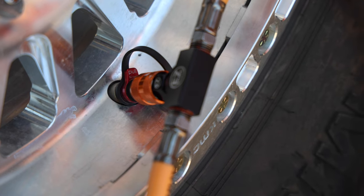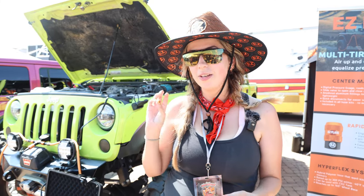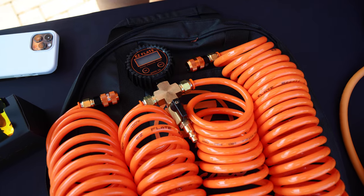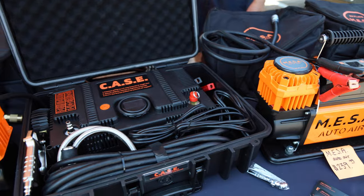And then when you're done, you can hook up to one of our compressors and air up. So it's really fast. I run 40s on my rig and I'm able to air down using a four tire hose kit from 26 PSI to 6 PSI in 6 minutes. And then using one of our 10.6 dual cylinder compressors, I can air back up in 8 minutes.